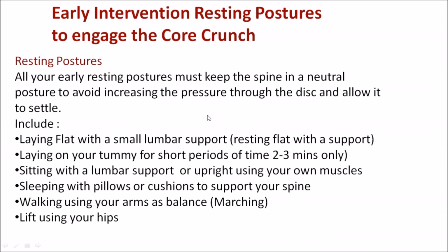As we move through rehabilitation, you will certainly learn to use your core no matter what position you're in and no matter whether you're breathing in or out or holding your breath. That is functional core movement training. At this stage, I want you to be able to engage your core on demand as you blow, not as you suck.